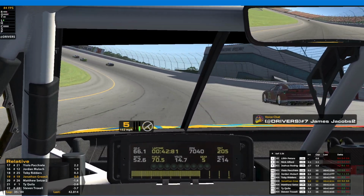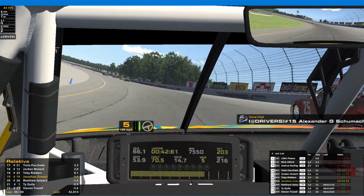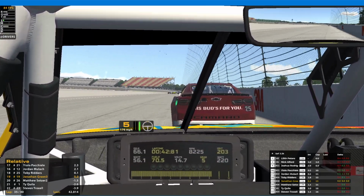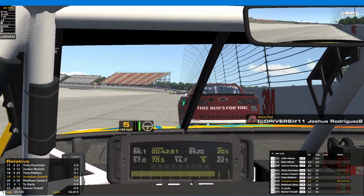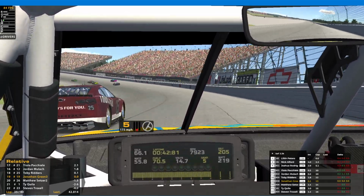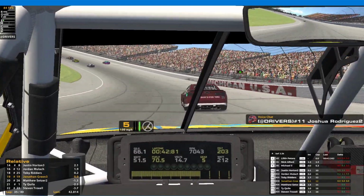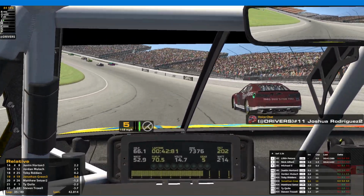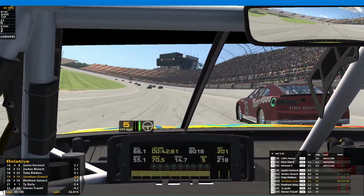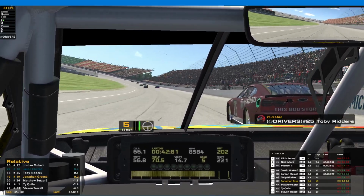Jake, you're probably going to be catching me up in here. I'm going to let you go on the back stretch. Yep, and now look at you. This car can't make up its mind. Does it want to be tight? Does it want to be loose? Just make up your damn mind. Go ahead, Jonathan. You can pass me on the other side, buddy.